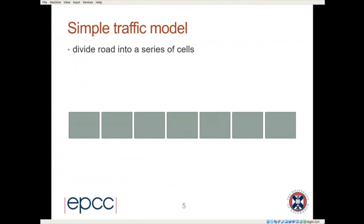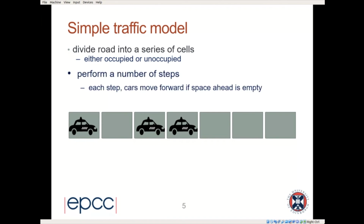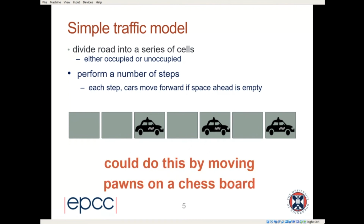It's a very simple cellular automaton model. It's the simplest one you can imagine. We're going to divide the road into a series of cells, and they're either occupied or unoccupied. And we have one rule. We do a number of steps, which you can think of as being time. At each step, a car moves forward if the space ahead is empty, and not if it can't. The important thing is an instantaneous update. We don't say that car can move, then look at the next car. We say that car can move, that one can't, and that one can, and then we move them. Now we say that car can't move, that car can, and we move them. And now, of course, you can see they can all move. Off they go.